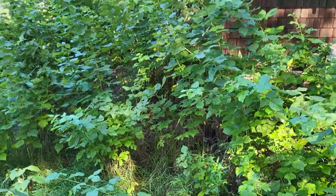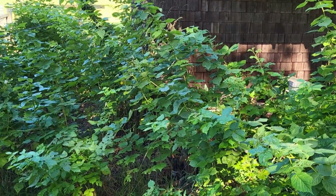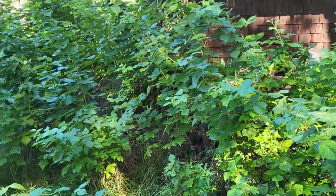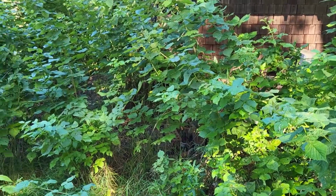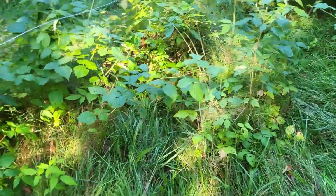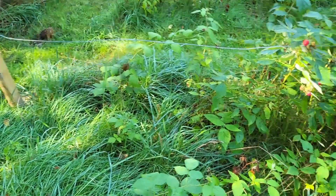I have no idea which variety this is. It's pretty early as far as producing fruit. So yeah, I'm gonna have a bunch of these to transplant or sell in the spring. And I have just these ones that are grown outside of the row, but I have a spot back here that I can fill in.